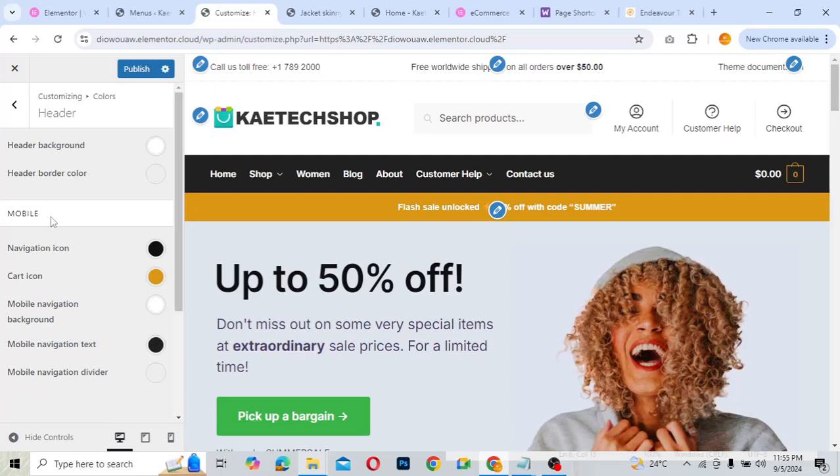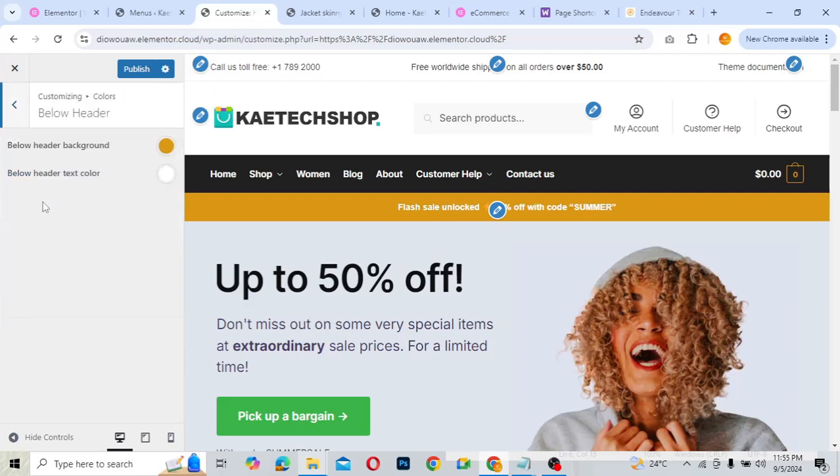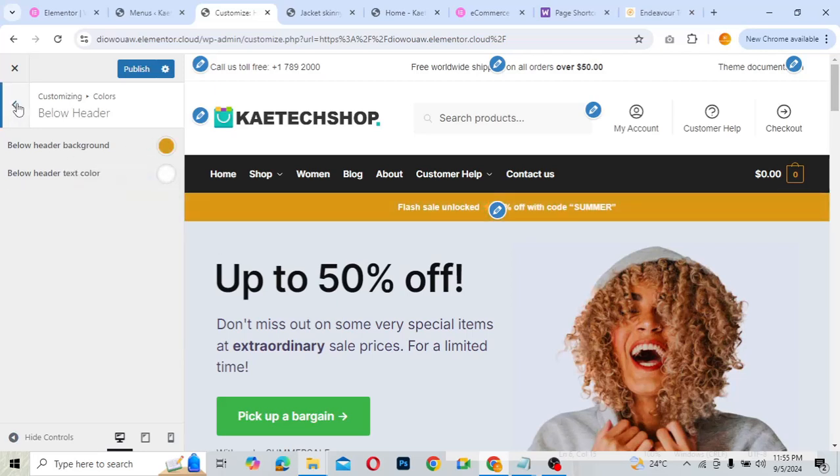Oh, so this is for mobile. Sorry, this is for mobile. So for mobile navigation colors, you can also decide to change it. The cart icon, this particular setting is for mobile. Okay, so you can go ahead and check your mobile settings over here. Now we also want to go to below header. So below header is this particular one. Okay, so if I want to change the settings over here, I can change it to this particular green over here. Okay, and that is it. So that is below header.